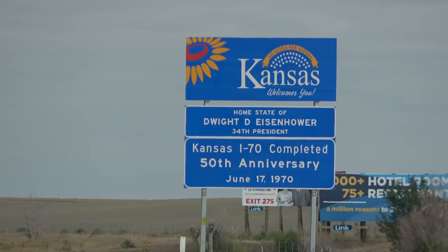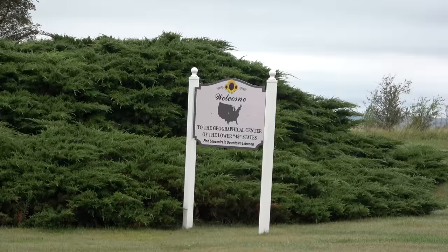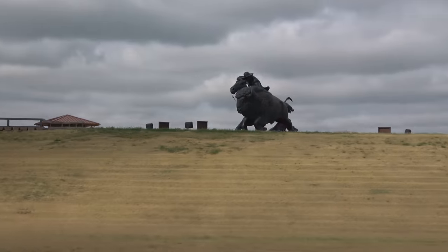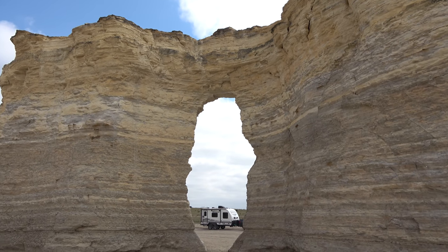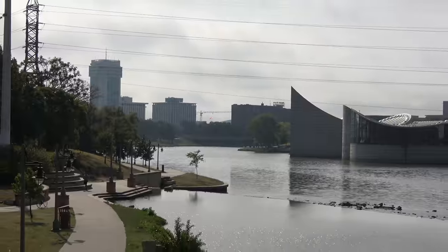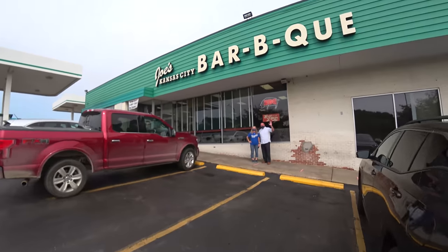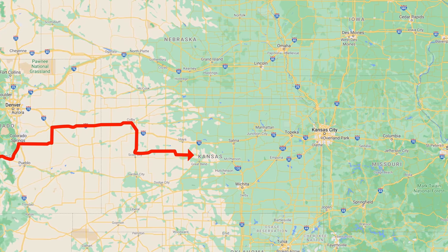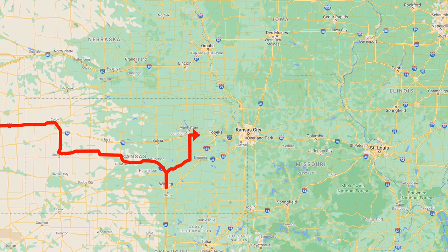We were here last year, actually back in 2019, but we didn't get to do much. I only visited the geographical center of the United States. This time around, we're gonna do a little more, like this place called Monument Rocks, Wichita, the Tallgrass Prairie, and we'll eventually end up in Kansas City. There will be flagrant omissions like Dodge City and the world's longest grain elevator, but that only gives us an excuse to come back.